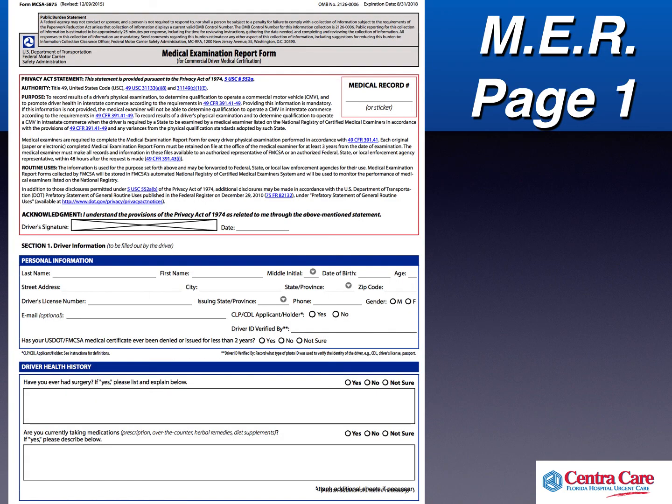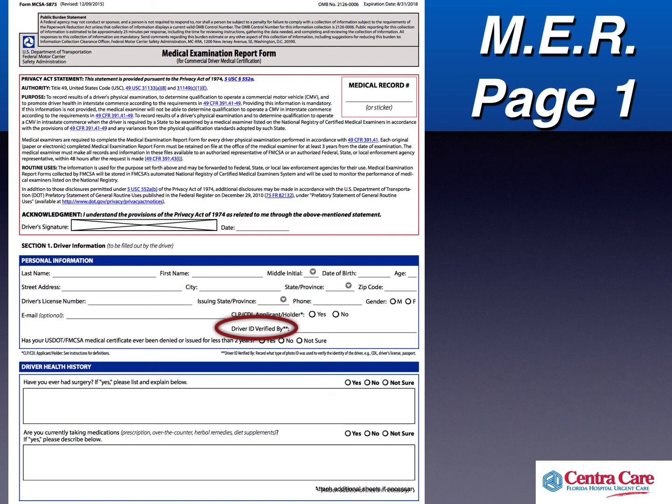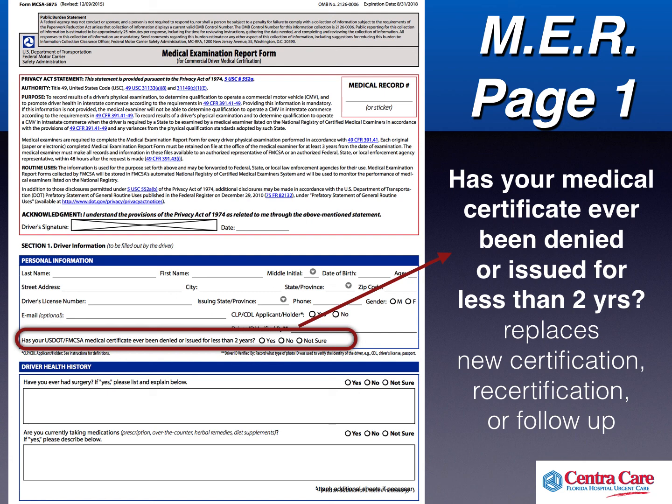Page 1 of the medical exam report form, or the MER, now allows the driver to indicate whether they hold a commercial learner permit or commercial driver license, addressing the problem of student drivers who have not yet obtained their commercial driver's license. Please note that within the driver's personal information, the medical examiner should indicate the manner in which the driver's ID was verified, for example by photo IDs such as a driver's license or passport. In addition, the driver is now asked, has your medical certificate ever been denied or issued for less than 2 years? This question replaces the need on the previous exam form for the driver to indicate whether it was a new certification, recertification, or a follow-up exam.